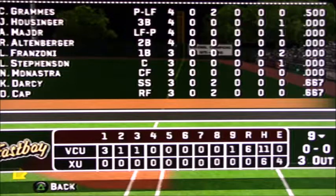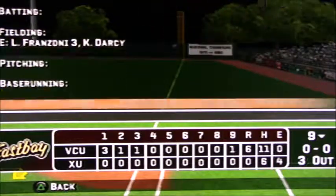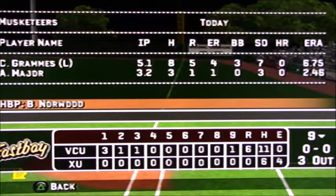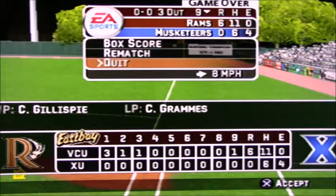So, what, their 8, 9, and 1 hitters had all of their hits. 6 hits. Let's see what we got pitching-wise. Okay, so 5 of the runs were earned. So, actually, only 1 unearned. All right, and there we go. So, Xavier Musketeers, VCU Rams, game number 7.